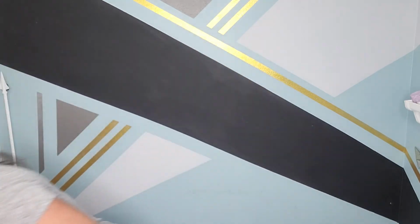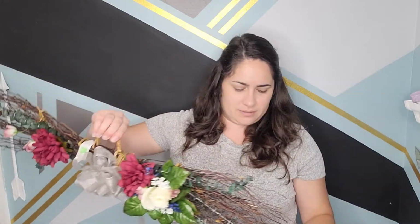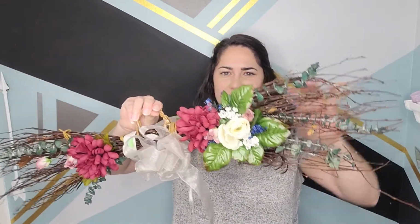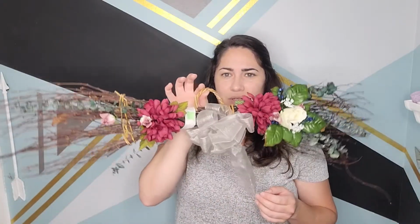What else? I think that's all of the frames and stuff I have on hand. What else do I have to show you? One second. I picked up this pretty swag. I love the grapevine stuff. So I'm just going to pull off the old florals and create my own little design. It already has a hanger and everything. I thought it was super cute. It needs to be cleaned up.